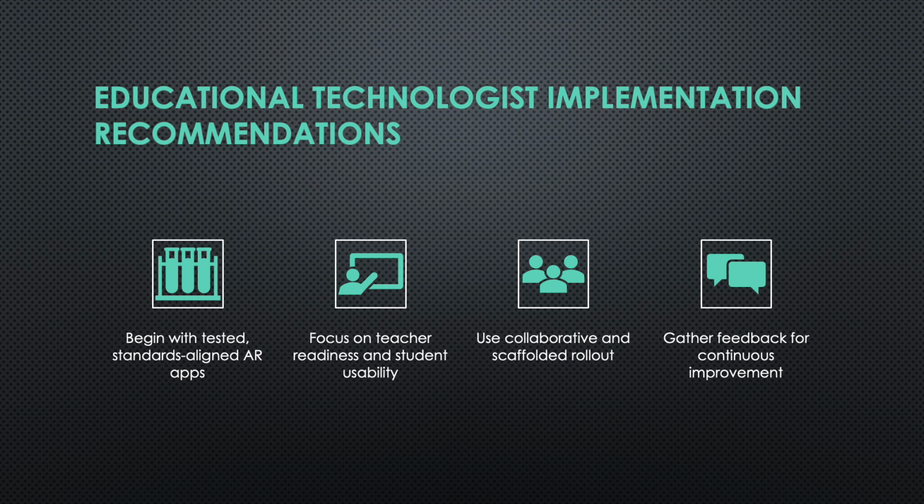Again, it begins with the educational technologists making sure they are selecting appropriate apps and augmented reality experiences that align with the learning goals for the educators and their curriculum. Then we really want to focus on teacher readiness so that they are able to implement it with their students effectively. With the educational technologists, it should really be a team role.